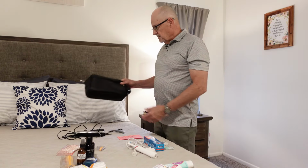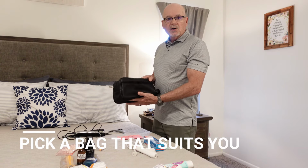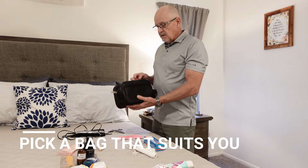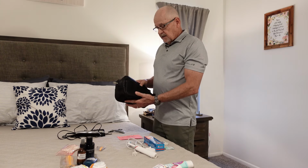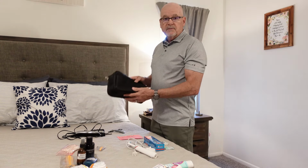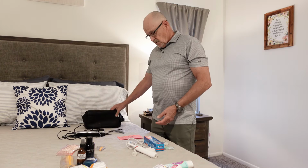Okay, so I'm just going to use a basic toiletry bag. There are some nicer options, a little larger, a little more luxurious. This works fine for me, but there are some other options if you want something a little fancier, but I'm very happy with this.